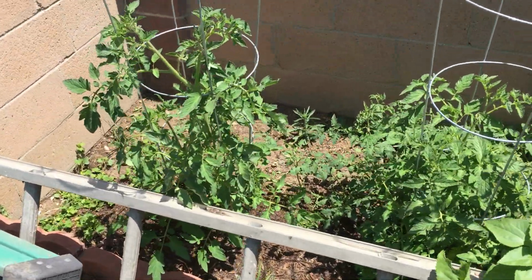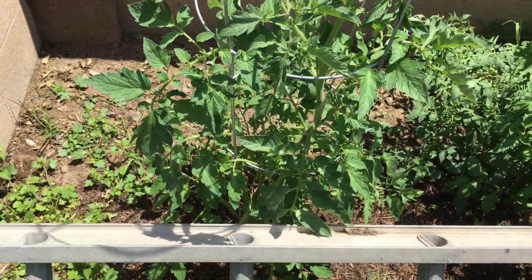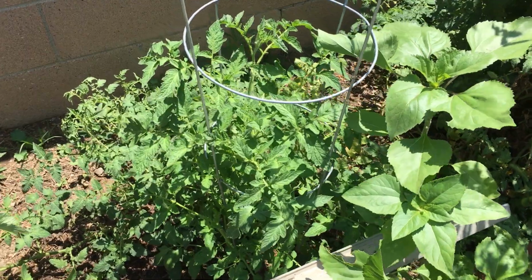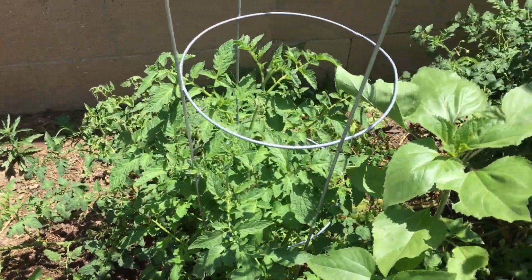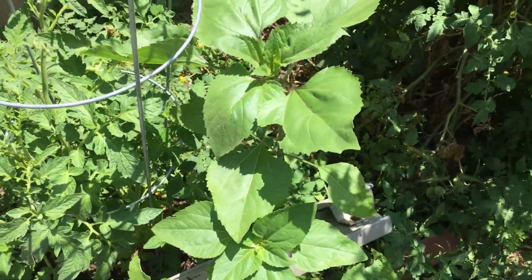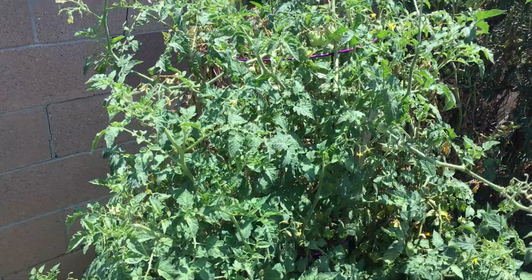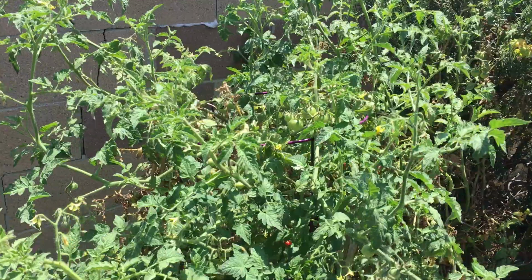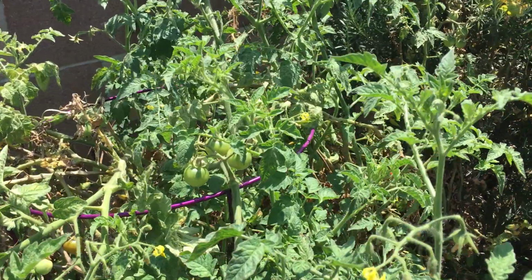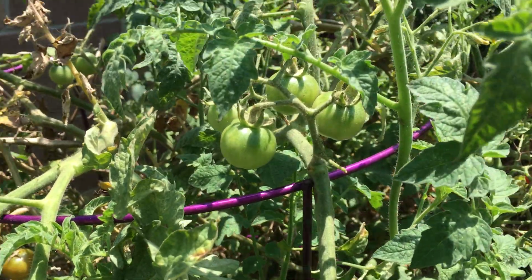We have 2 tomato plants that I put over here, doing really well. Getting nice and big and nice and bushy. Not sure the varieties, they were given to me, so we'll see. A few volunteer sunflowers. And this crazy volunteer cherry tomato. Just huge. And there's tomatoes everywhere. There's a little sample.